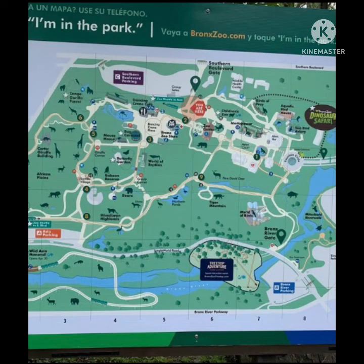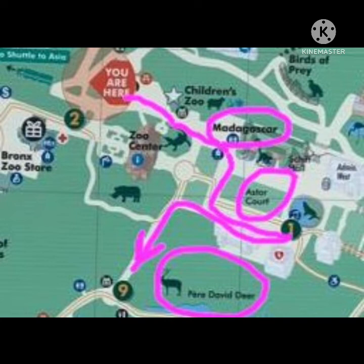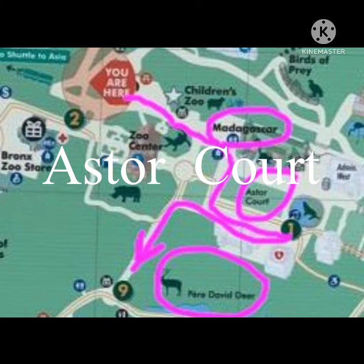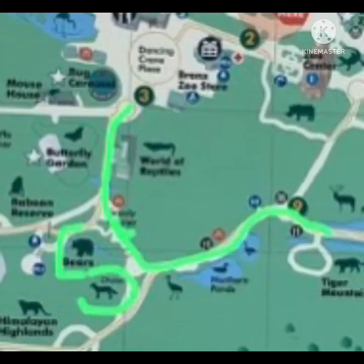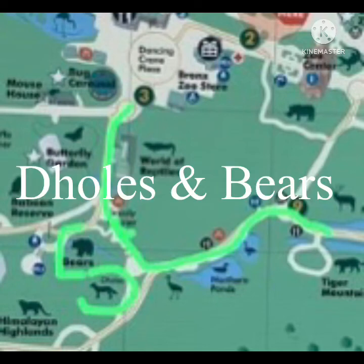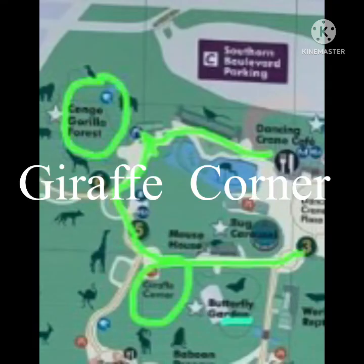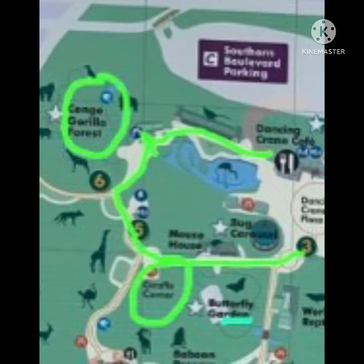Let me tell you the route taken by me inside the Bronx Zoo. I entered the Bronx Zoo from the Southern Boulevard gate. Then I moved on to the Madagascar side, which was near the Children's Zoo. Then to the Astor Court, which was harboring sea lions. Then to the Prairie David deer. Then to Tiger Mountain. Then to Northern Ponds. Then to dholes and bears. Then to the Giraffe Corner. Then to Congo Gorilla Forest. And then finally, we had some refreshment at the Dancing Crane Cafe.